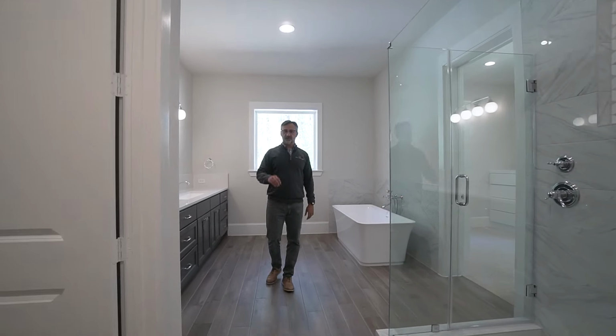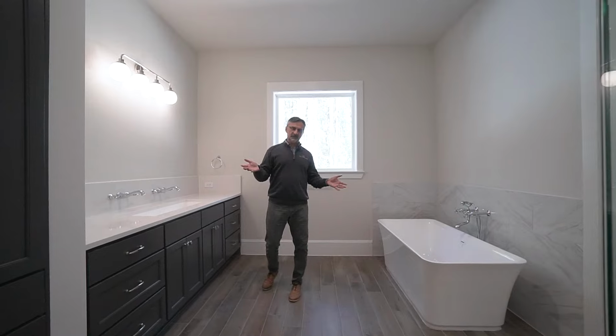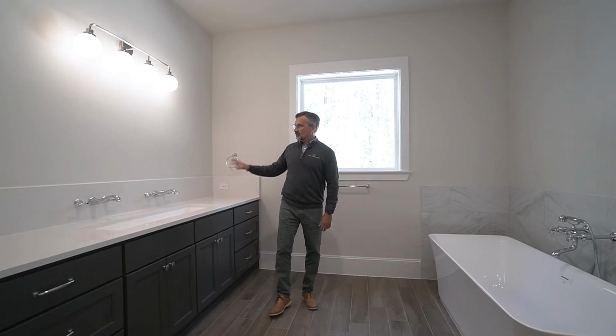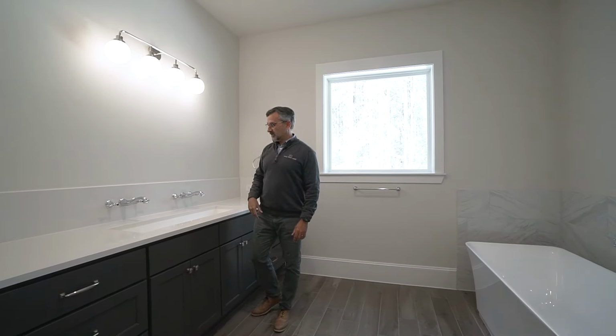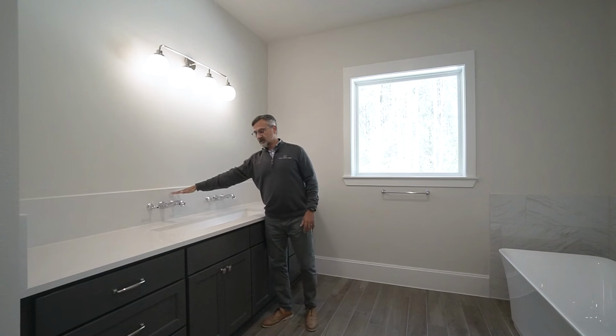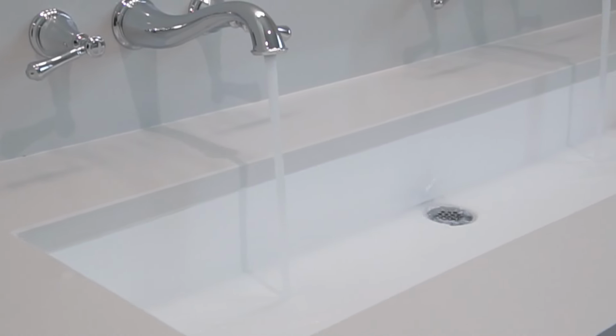Well, this is a very unique bathroom. Not for so many reasons, but just little pockets of personalization that I really adore. We're obviously still waiting for the mirror to arrive here, and that fixture will go in the mirror. But I love these faucets, and I love this huge sink.